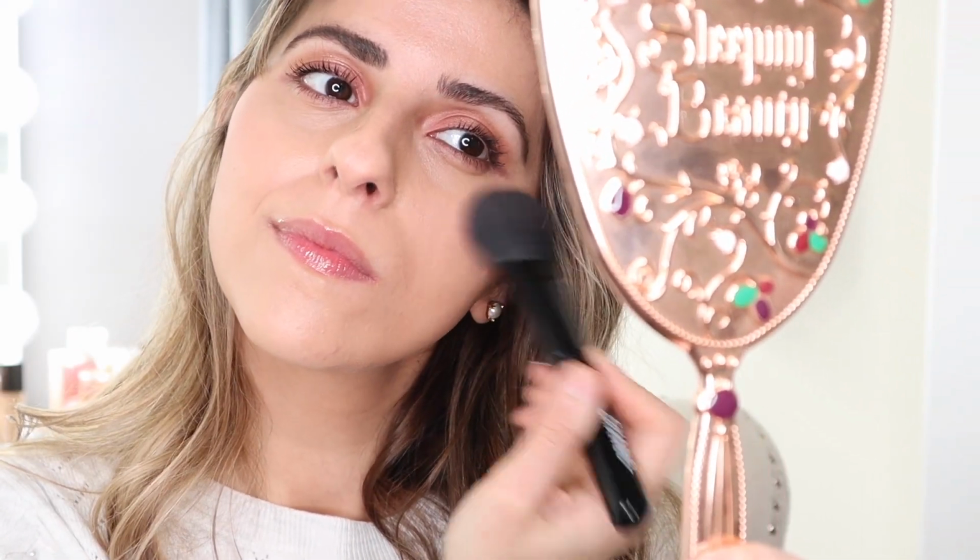Now we're just going to add some blush using the Rosy Glow. I love this blush during the summertime. And there is the finished look. Now, very glowy, very pretty. It definitely feels like spring and summer.